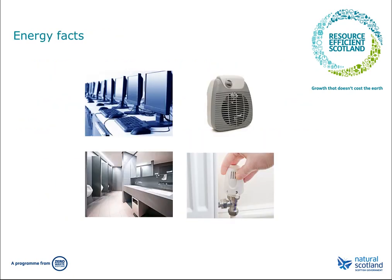Here are some quick facts and figures to highlight just how much of a difference small changes in your behaviour can have on your organisation. Leaving the lights on in an average-sized staff toilet over the weekend will waste enough electricity to drive 125 miles in a small electric car.